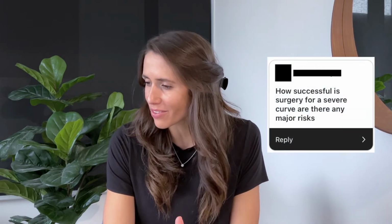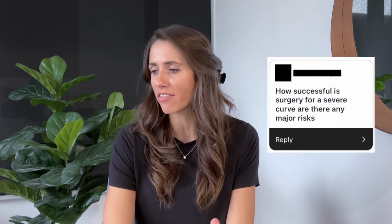Okay, question number one is, how successful is surgery for a severe curve? Are there any major risks? Now, I can really only answer this question from a physio perspective and probably my own experience with scoliosis surgery as well.